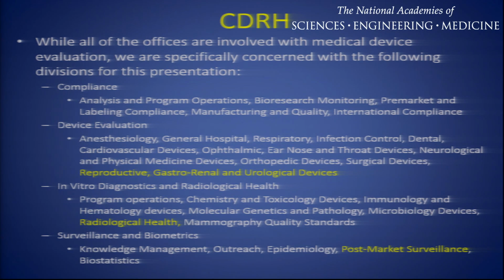In vitro diagnostics and radiological health, there's a program operations branch, there's chemistry and toxicology, there's immunology and hematology, molecular genetics and pathology, molecular devices, as well as radiologic health. And mammography quality assurance is also part of this program. And surveillance and biometrics, as I said, they're involved with post-market surveillance, the MAUDE database, biostatistics, as well as epidemiology.